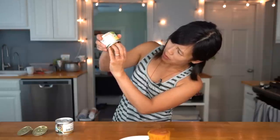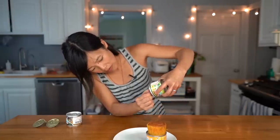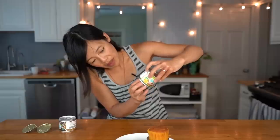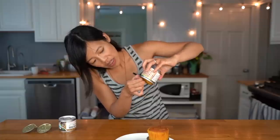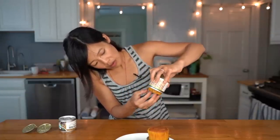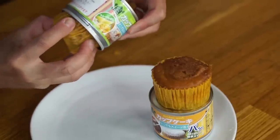Ooh, and this one too is tricky to take out. I'm trying to shake it. Ooh, I tore the paper on that one. It's really difficult to get a grip on. Pull this out. Come on. Like, the pull tab's easy enough to open the can, but then to get the cupcake out is just really difficult. How'd they get them in here in the first place? Oh, maybe they bake them? I don't know. Oh, okay. Oh man. Very snug fit.